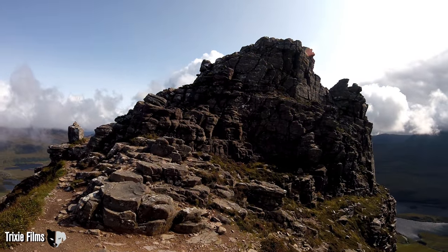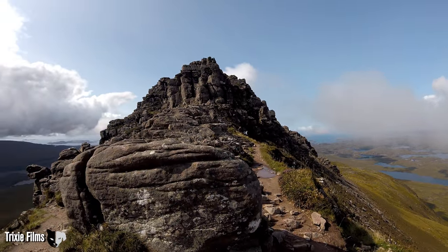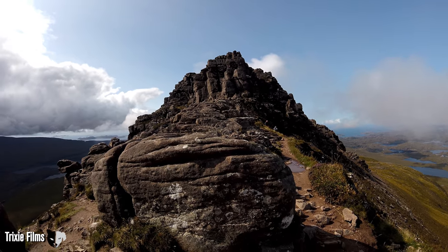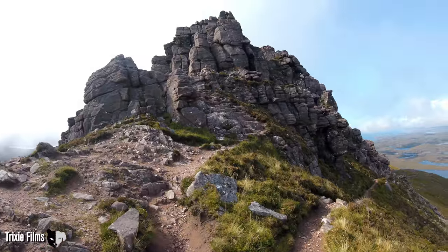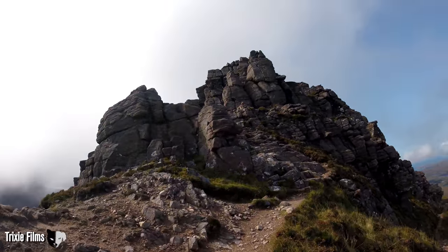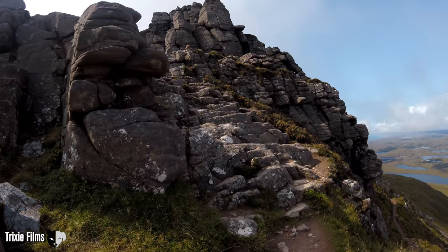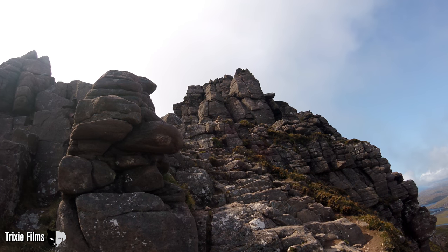Gonna climb up there later, but first I'm gonna go up onto the trig point, which is that way. Okay, bye for now. Start to climb up here. The trig point is up that way. I can't remember if we can get this way to the trig point, so we'll just give it a try. Looks pretty steep.